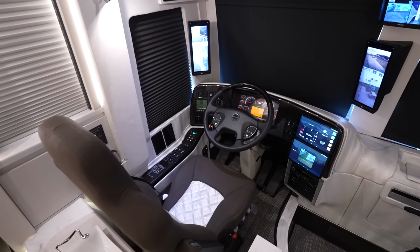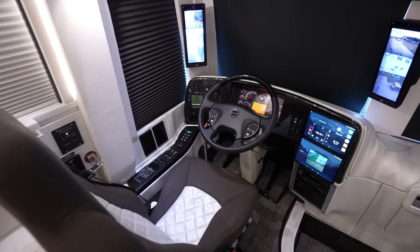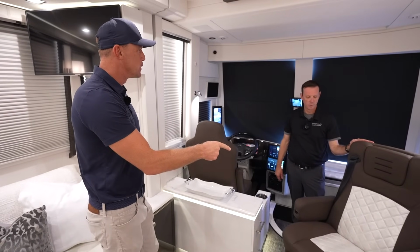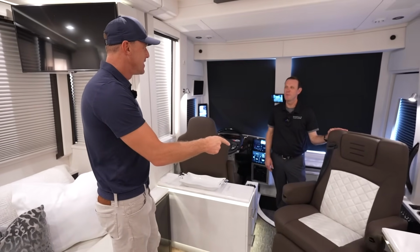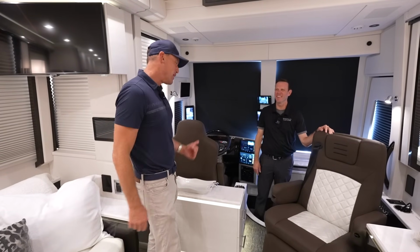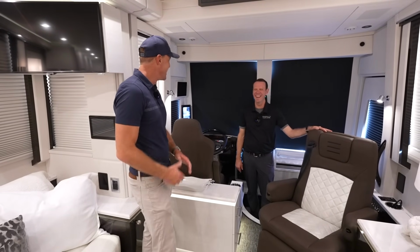And then the driver's chair, I'm assuming this does not spin around? No, sir, it stays in position right there. Now, can that be like that while it's going down the road, or does it need to be forward facing? Well, you could ride backwards if you wanted to. Hey, if you want to have a conversation, you don't talk to each other. Let the bus driver do the heavy lifting. Yes, exactly, sir.